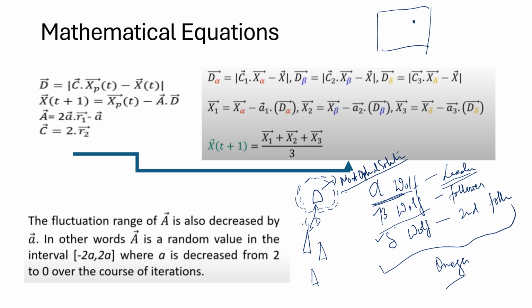Let me explain first. Say, for example, this is the feasible domain from where you can collect solutions for the optimization problem. Take the example of my old problem: y equals x squared. You have to maximize y by changing x, but x can be a value which lies between 1 and 2. It cannot be equal to 1 or 2, but any number in between 1 and 2.